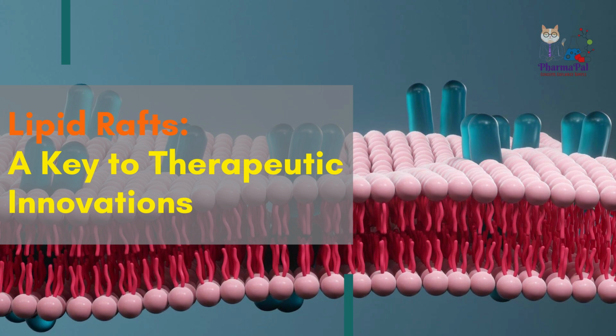Now, we can't forget about CASMers, short for clustered apoptotic signaling microdomains. These are specialized lipid rafts that facilitate apoptosis, or programmed cell death. In cancer cells, CASMers can become overactive, promoting tumor growth. Targeting these structures could lead to innovative cancer therapies that enhance the effectiveness of existing treatments.